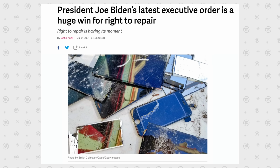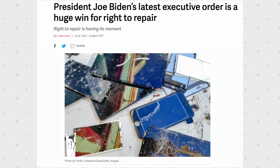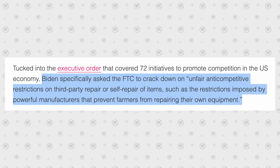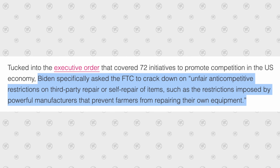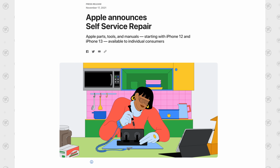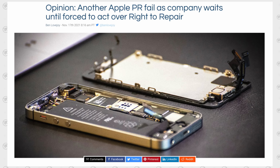And this came after President Biden signed an executive order on July 9th asking the FTC to crack down on companies like Apple who have unfair anti-competitive restrictions on third-party or self-repair. So basically, the point is that if Apple didn't open this new self-service program of their own will, they would have been forced into doing it down the road anyway.